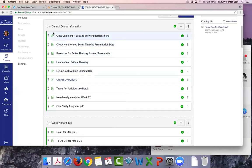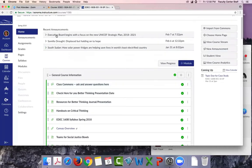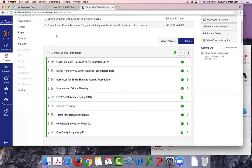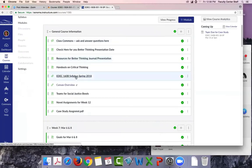So here's a forum. So announcements up here seems to work like the news forum. Okay. Except I can put an RSS feed in there. Then I've given them a class commons, so that's where they can post. I don't think they can post announcements, but I don't know for sure. And then I've got some pages here, so that if you can't remember when you're supposed to present, you can go in and look at your presentation date.